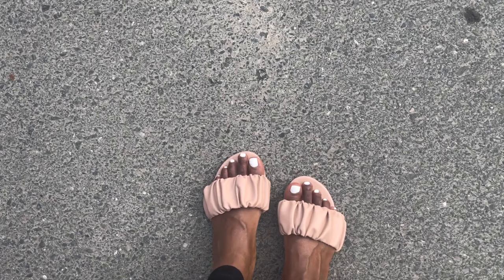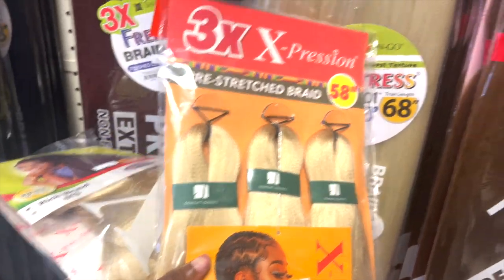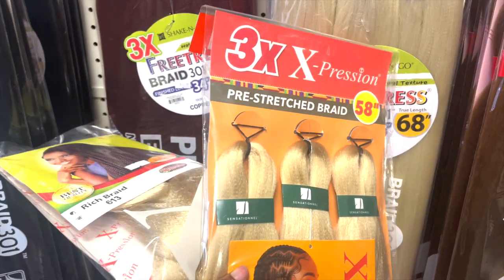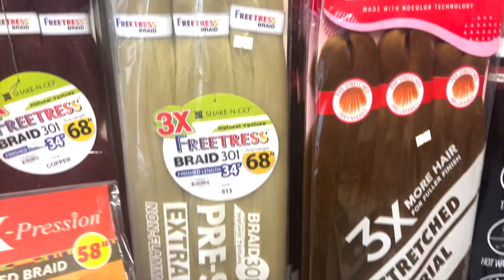Yesterday I totally forgot I was vlogging, but I took a mini video. I got my toenails done, and then I also went to buy some extensions for the hair that I want to make today. Between this one and this one. They're very similar. I just have to pick one.